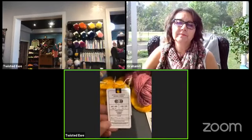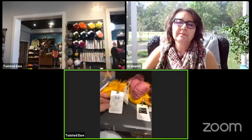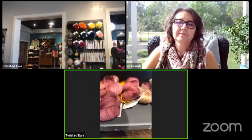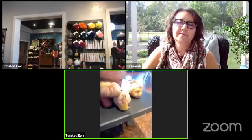See if I can bring that in here. This is All That Glitters, the gold that's in my scarf. And then we have this one, which is La Vie en Rose, same yardage, same weight. And this one is the Tuscan Sun. They're all just gorgeous.